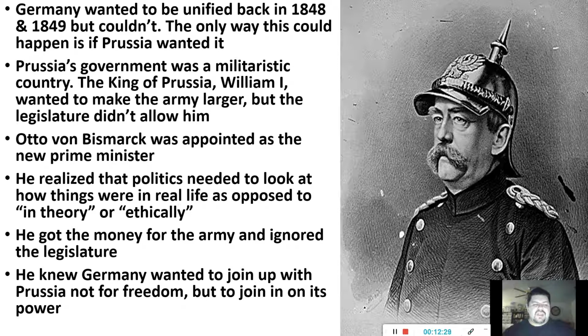No. So what happened is this guy right here with the hat, you might remember him from the warm-up picture. His name is Otto von Bismarck. And he was appointed as prime minister of Prussia. Now, here's the thing, though. He was a realist. He saw that thinking if we do this, and this is going to happen, and this is going to happen, only works in theory. It doesn't necessarily mean that just because you plan it, it's going to go that way. He was thinking more realistically, and things like ethics. What's the ethical thing to do? What's right and wrong? And he's like, it's life. Things happen. So we need a plan for that kind of stuff.